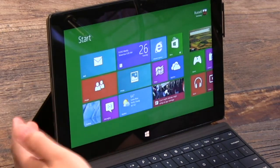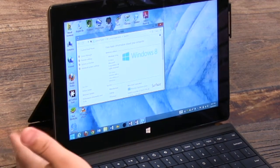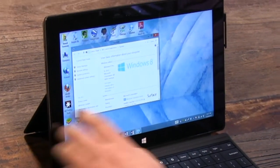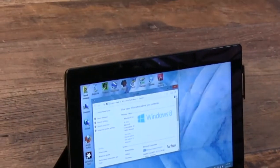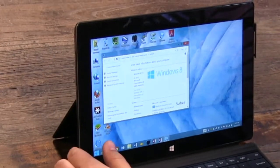Right. And the issue is that when you're running traditional Windows applications, you're going to be using the desktop mode most of the time. Now, this is a pretty high-resolution screen. This is 1920 by 1080, which is nice. It's very high resolution. Touch targets must be kind of tiny.